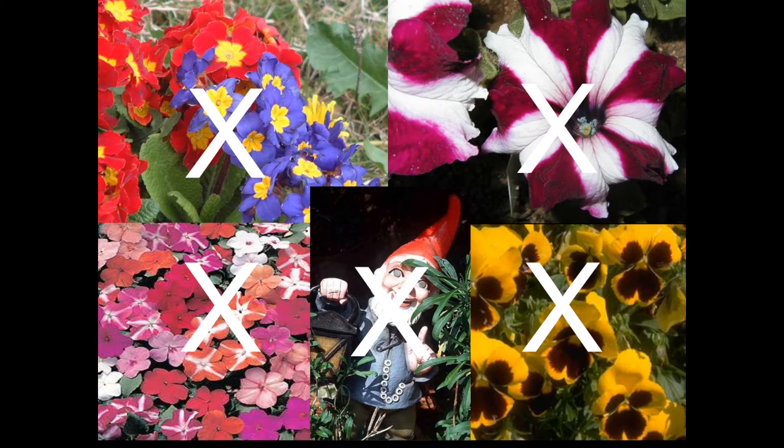They've been very intensively bred, and they've lost their scent, their nectar, their pollen, or they're just such a weird shape that bees can no longer get into them. One way or another, they're useless. They're parodies of proper flowers. You might as well just have plastic flowers in your garden and be done. So get rid of those horrible things.